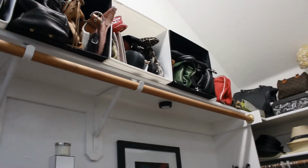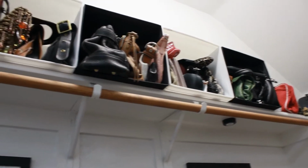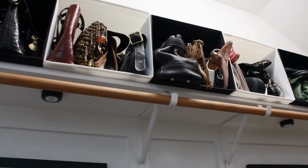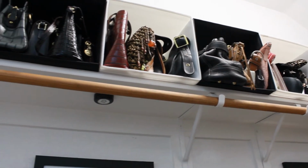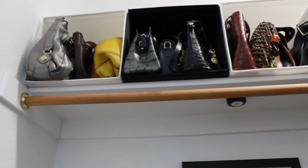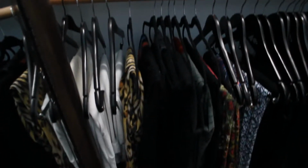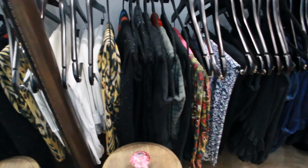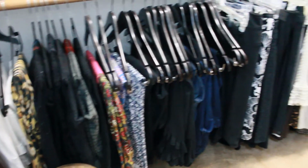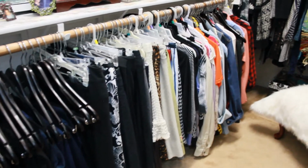Now over here to the left is where I house all of my purses. I've got different purses here, and they're easily accessible. I can see them and I can grab one down when I need it. So that's working right now, and I like the way that's working for me. Down here on the lower rack is where I have my pants, my blue jeans, I have my skirts, shirts, tops, and so forth.